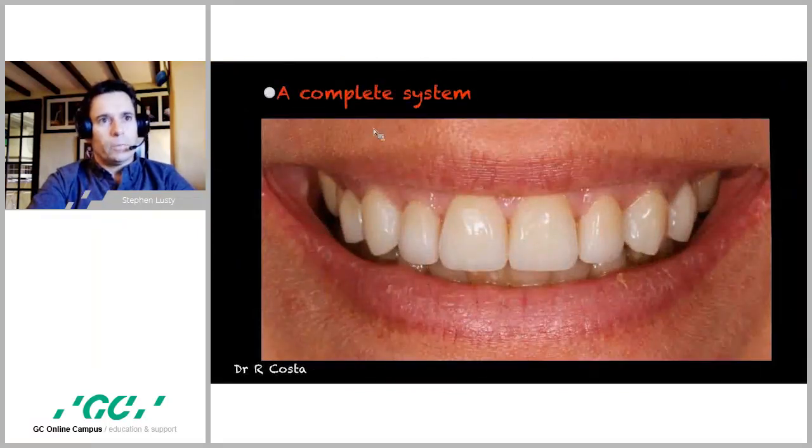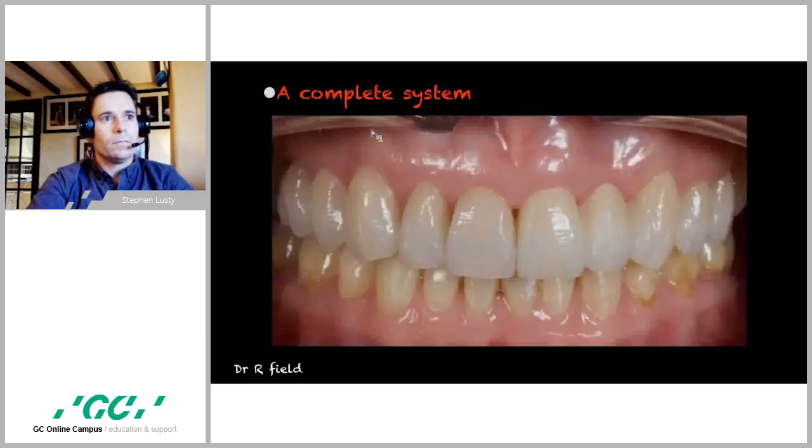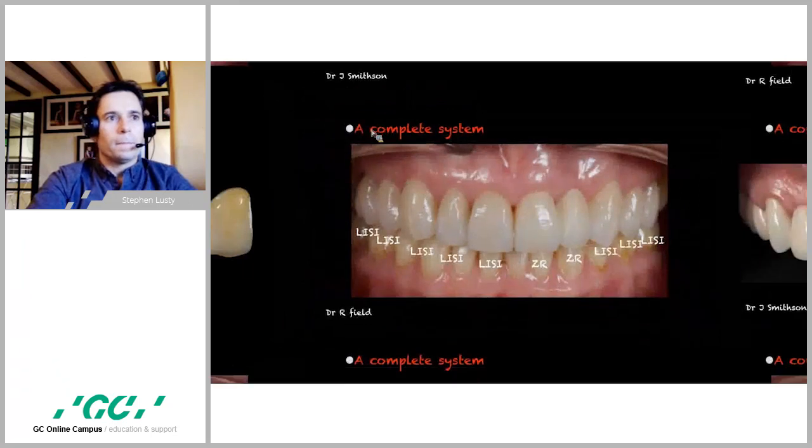Here's another example of the same process. LiSi could not be used on the front four units as they were vertical preps, and zirconia was not an option, in my opinion, on the canines and premolars, as they were veneers, so we had to create this mix once again. But once again, you can't really tell the difference between the LiSi and the zirconia. And yet another example where we have a cantilever bridge, and we're raising the patient's bite, so I didn't want this bridge to be done in lithium disilicate. I felt more comfortable with it being done in zirconia. But again, we have a mixture of LiSi and zirconia, and we have a blend.